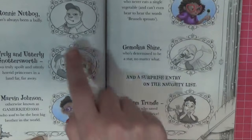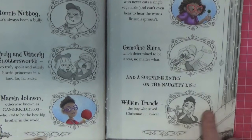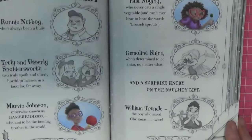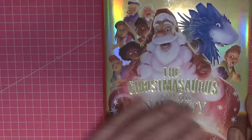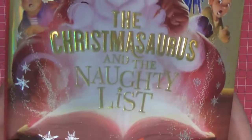I was hoping to do the other characters before Christmas, but I just didn't get to it. But there are lots of pages in here that aren't necessarily Christmas, so we can carry on doing it if you want me to at some point. Alright, so that was Tom Fletcher and the Christmassaurus. Sorry, the Christmassaurus and the Naughty List, actually.